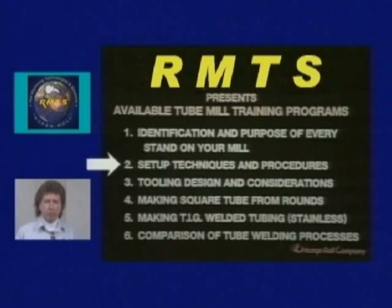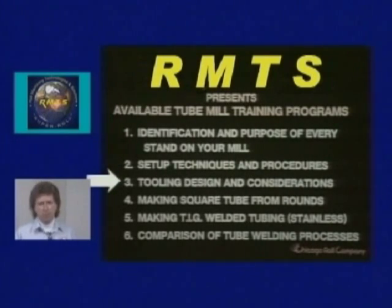I think what's important for you is that after you learn and understand what we've talked about for the last two programs, the tooling plays a major part. You can have a great tube mill, and you can inspect the tooling and stuff like that, but if you're not aware of what the tooling really is or how it's supposed to perform, I really think you're kind of lost. I think every one of us as tube mill operators should have at least a working knowledge of what's happening when it comes down to tooling.